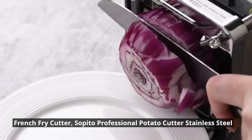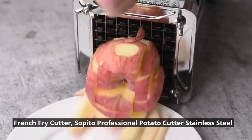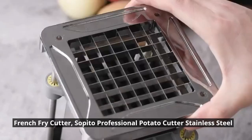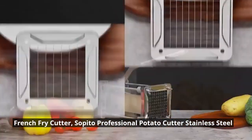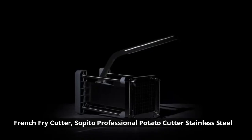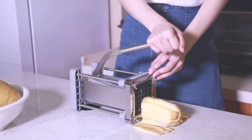With the Sopido Professional Potato Cutter, you can now indulge in delicious homemade French fries without the hassle of manual cutting. The stainless steel construction ensures durability and easy cleaning, making it a reliable addition to your kitchen arsenal. Whether you're hosting a party or enjoying a family meal, this gadget will elevate your fry game to a whole new level.